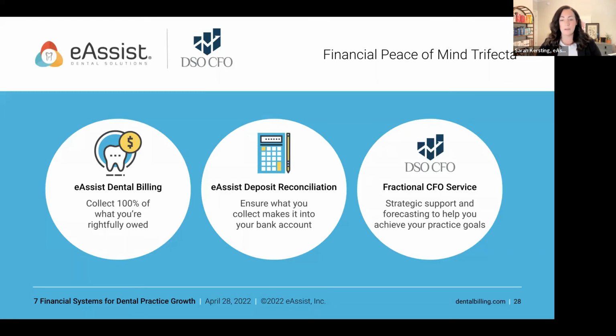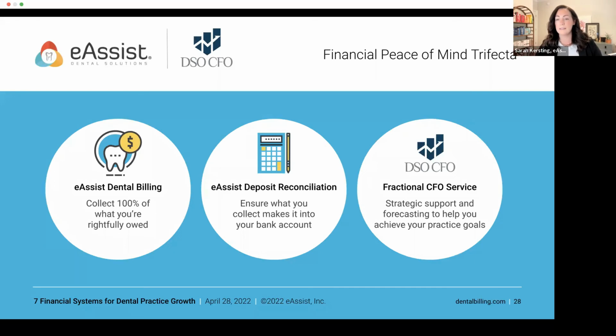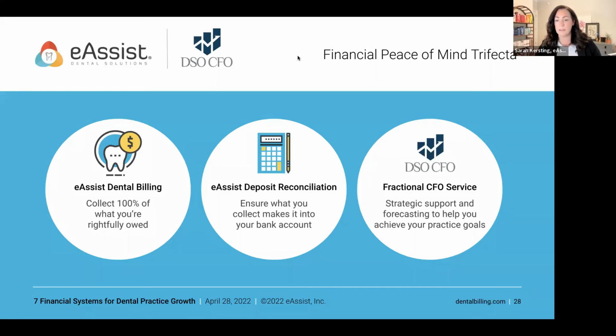And of course, eAssist also offers deposit reconciliation, which is part of our dental accounting and bookkeeping service. That allows you to ensure that what you actually collect from the insurance company and from your patients actually makes it into your bank account, right? Nothing's going missing, no funny business. And then the last piece here that is so critical, it's really what's going to secure that future. It's the future of your practice, right? And that's strategic support from a fractional CFO, which is our friends here, Austin and T, and their incredible team at DSO CFO.